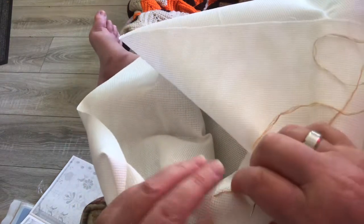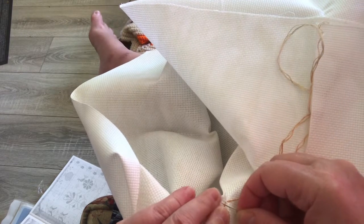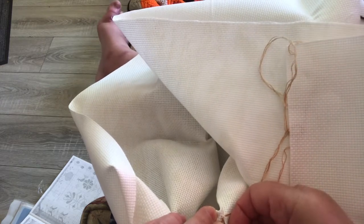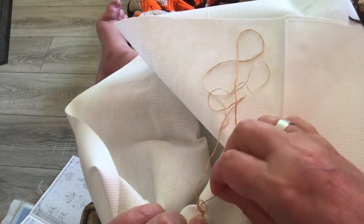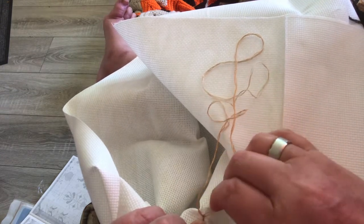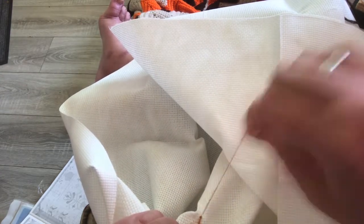And when you are working with specialty threads like this, because they're variegated, you have to take 2 threads each time. You cannot do the loop method. As much as I would like to, I can't, because you won't get the desired effect.